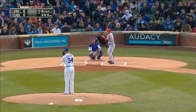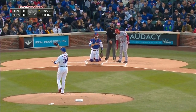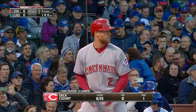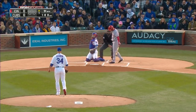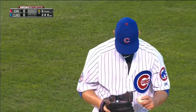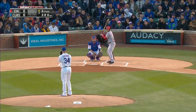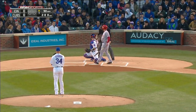Zack Cozart, right-handed batter, stands in. The big, tall, strong lefty Lester fires. First pitch outside, and away we go. Lester at 6'4", 240 pounds. Come to think of it, he started the season opener a year ago against St. Louis and suffered a loss. There's a fastball outside. It's 2-0 to Cozart. Lester pitched exceptionally well in his first start this season, last Tuesday night in Anaheim. Gave up just 1 run in 7 innings in a Cubs win. And the 2-0 to Cozart, swung on and fouled back.